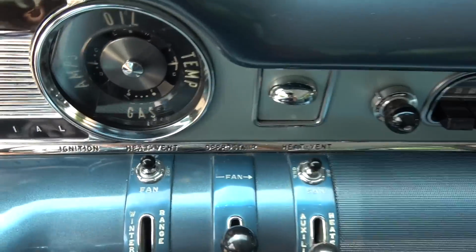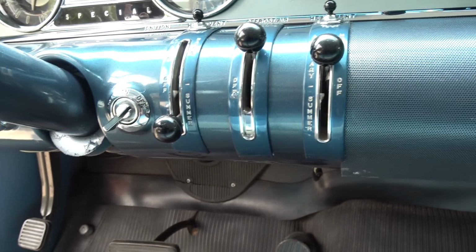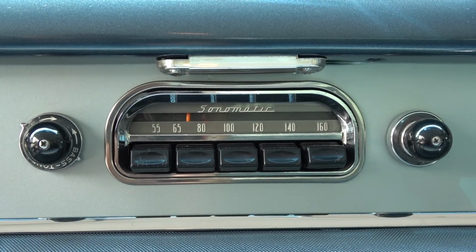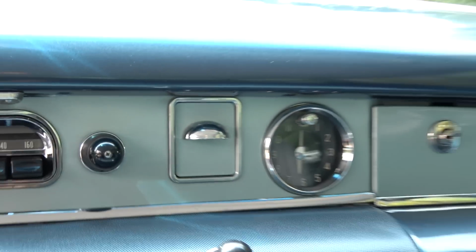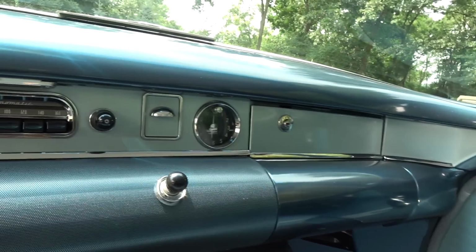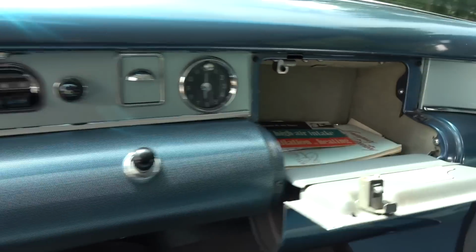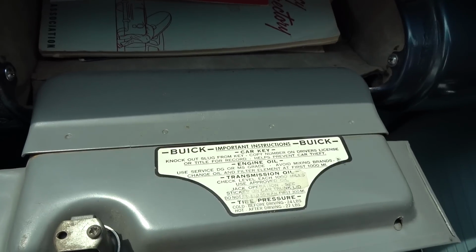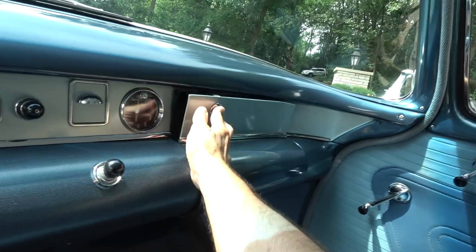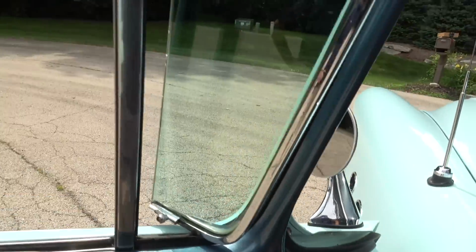You can see up here, you have your fan, and how that all works here. Your Sonomatic. The clock. And if we even open this, not only do you have your higher intake, but your details there inside the glove box, like so. There it is. Let's take a look under the hood, shall we?